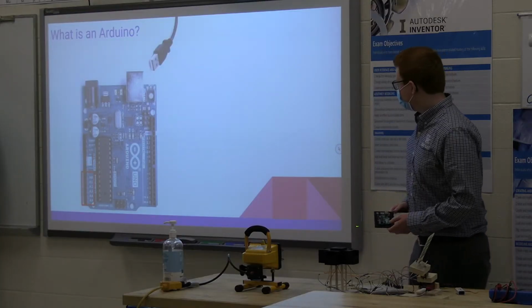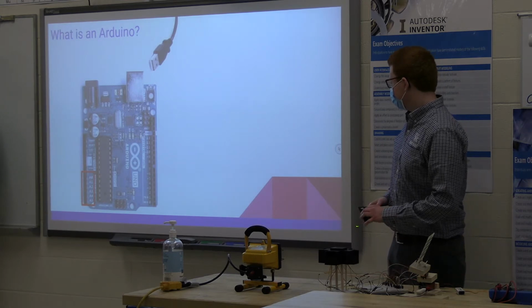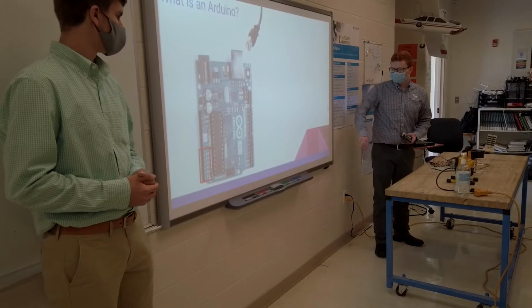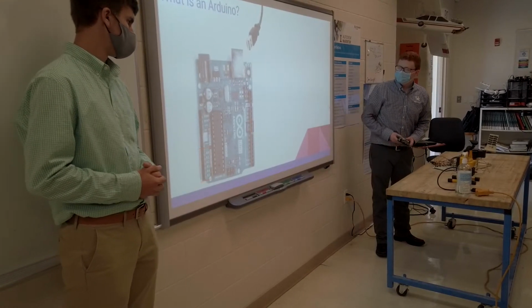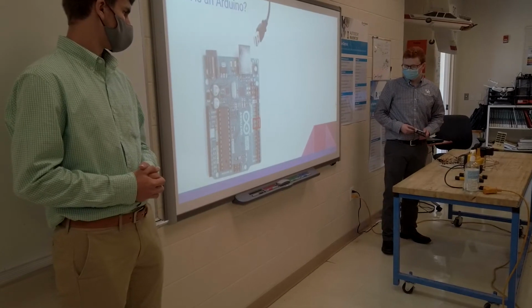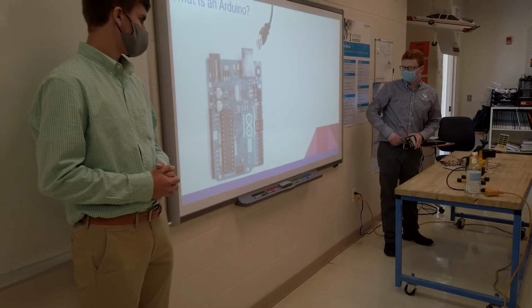Then we have our analogs. These are the pins that will be controlling the photoresistors, and they will be gathering our data for us. And then we have our 2 digital pins, which are what will gather the data and control the servo motors.